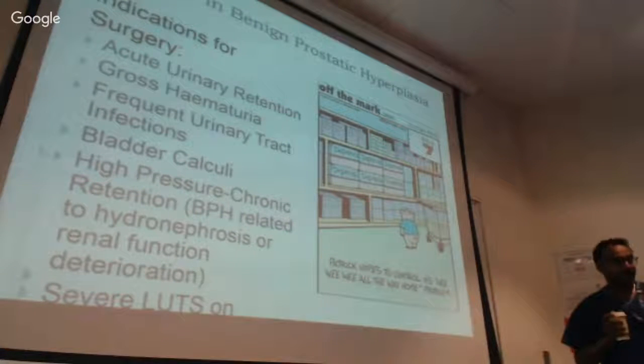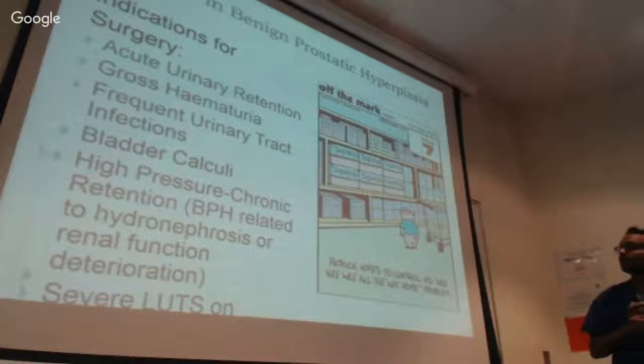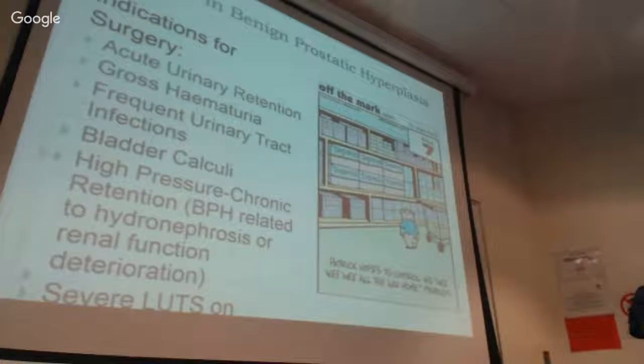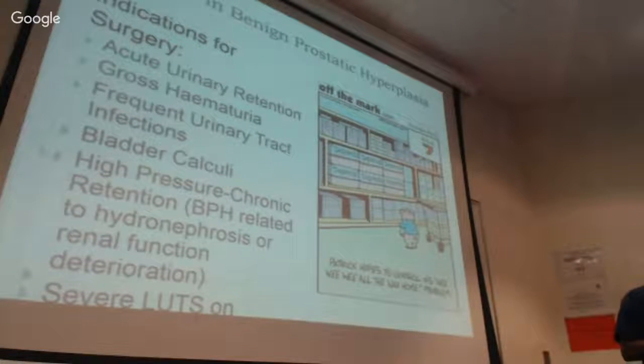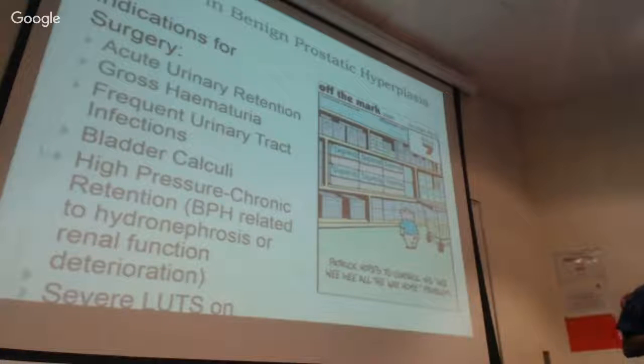But there are reasons that we have to do it. And when I say we have to do it, it means your patient has to have some relatively big operation. Because what is the alternative? What if you can't do an operation for someone who has got high pressure chronic retention and has deteriorating renal function? Just intermittent self-catheterization. Anything else? What's the alternative to intermittent self-catheterization? Suprapubic catheter. So there are always get-out clauses. People want to be free of catheters between their legs and the risk of infection.